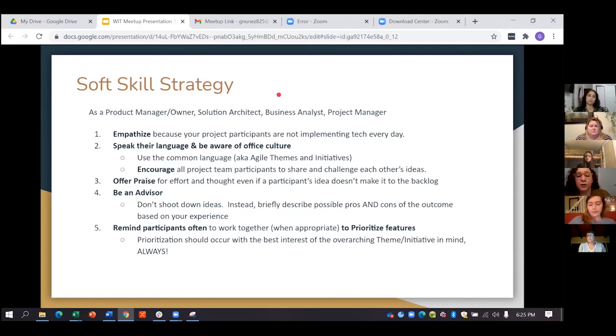So it's very important that we encourage all project team participants, and even those that maybe come in and out as subject matter experts, to share and challenge each other's ideas. And we can do that in a way that's fun and not scary, simply by saying, okay, this is your idea, but what if this and what if that? And so once you give them permission to have that dialogue, there's no stopping them oftentimes, and it can get annoying because now they're coming to you with all their ideas.